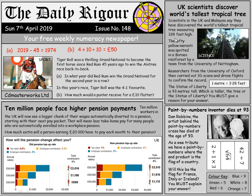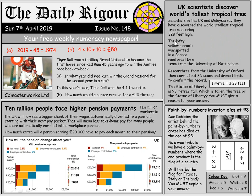Well, the problem is we can't really compare them because they're in different units. So, what we could do is change the height of the Statue of Liberty into feet. And if 1 metre is 3.28 feet, then 93 metres is going to be 93 times 3.28 feet. So that comes to 305.04 feet. So now we can compare them because the units are the same. So we can clearly see that the tree is taller, and that's because 328 is greater than 305.04.